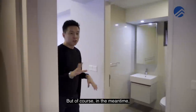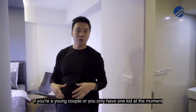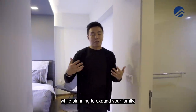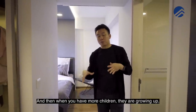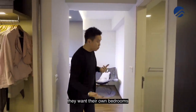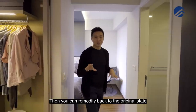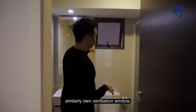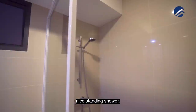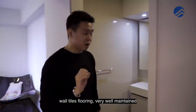reinstatement touch-up work. Of course, in the meantime, if you're a young couple or you only have one kid at the moment while planning to expand your family, you can use this layout first, and then when you have more children, they are growing up, they want their own bedrooms, then you can remodify back to the original state. You have this ensuite, similarly own ventilation window, nice standing shower, wall tiles, flooring, very well maintained.